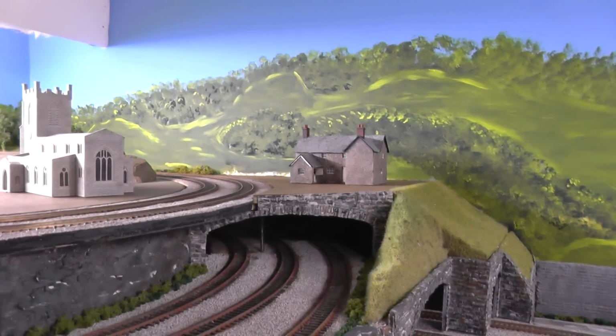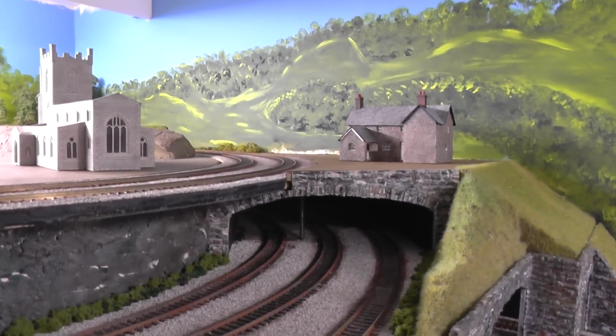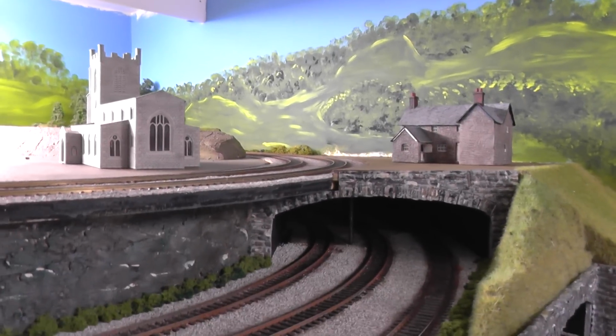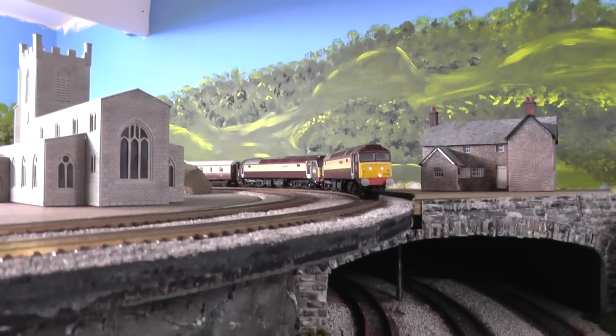I've just had a bit of free time this week, so I've been concentrating down on this end. Managed to get all the track around this section ballasted and weathered. Just thought I'd have a little bit of a running session and have a little bit of chat as things are going by.